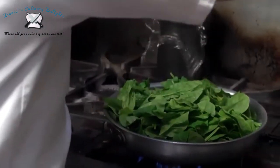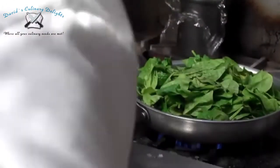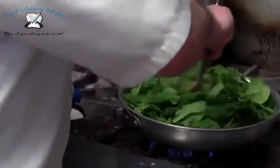And now again, we're going to season the spinach, right? Because we did the onions, now we do the spinach. Beautiful, okay? A little bit of pepper. We want to give it a little bit of stir, okay? I don't know if you guys can hear. Can you hear a little sizzle?